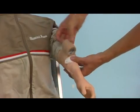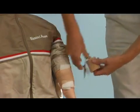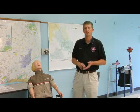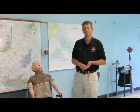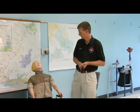And then what we want to do is make sure that we instruct the patient to look for signs of infection later on down the road, to make sure it's not getting red throughout the next couple of days, hot to the touch. Any kind of pussing or oozing would be definitely reasons to call 911, or at least to go to an urgent care or an emergency physician to have them check it out for you.